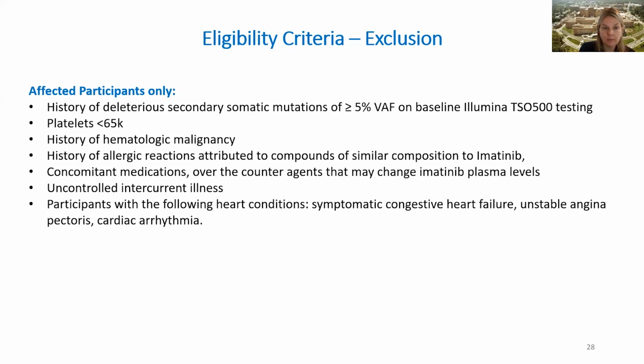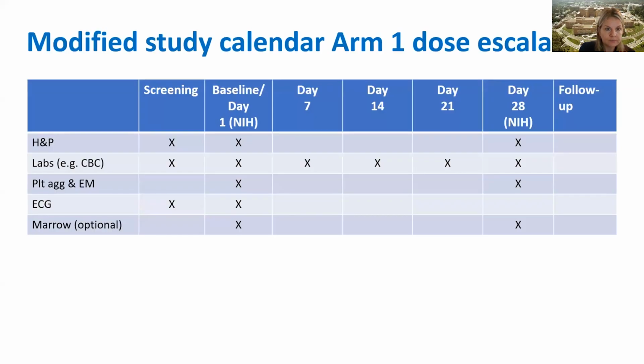Platelets would be above 65,000, no history of blood cancer, allergic reaction to imatinib, the need to take medications that would change imatinib plasma levels, and that would include things over the counter like St. John's wort, for example, that would significantly change imatinib levels, any uncontrolled illness or heart conditions.